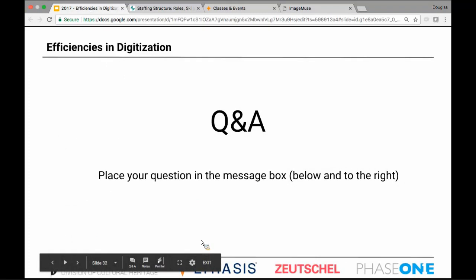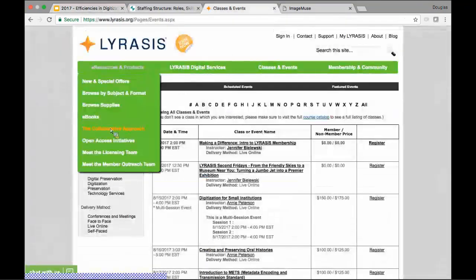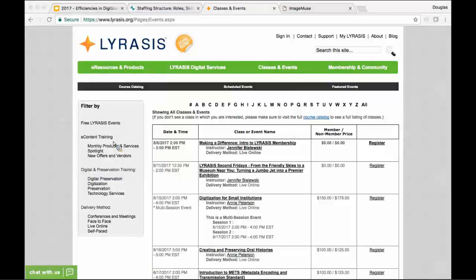Something else that may be helpful for the group to know is that Lyrasis also has a resources page for digitization. So if you look there, you'll see some help, guidelines, tips, and things that you can use from other groups and organizations. And some of those may also have resource pages and chat groups.